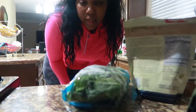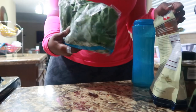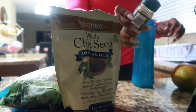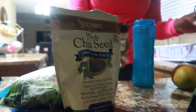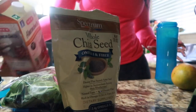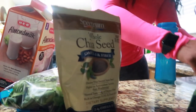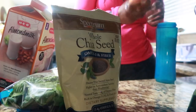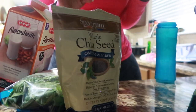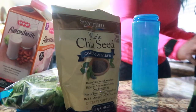Y'all, so I'm not gonna make a salad. I'm just gonna go ahead and make a smoothie. Got my spinach, chia seed, just some plain cinnamon, nothing with sugar in it. Unsweetened almond milk, and a banana and a mango. So I'm either gonna use the mango or this peach. I'm probably gonna use the mango though, because the mango is sweeter. And of course, I'm gonna add ice too.